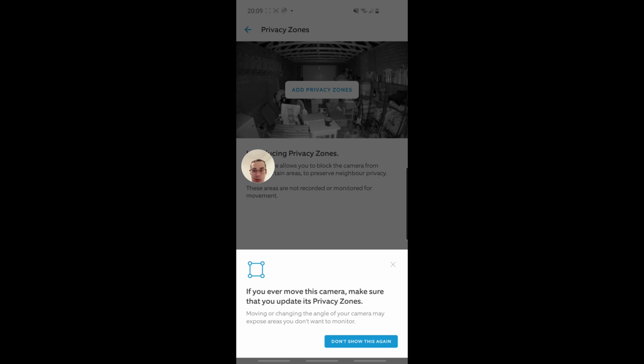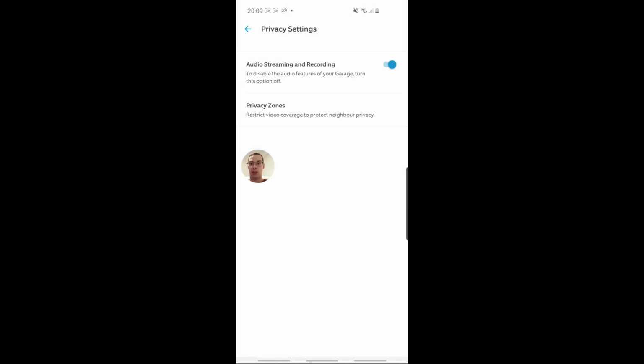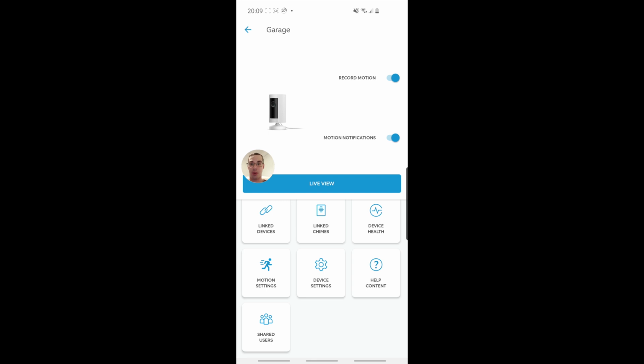If you ever move this camera, make sure you update its privacy zones. That's a handy warning as well, because obviously if you reposition your camera, that privacy zone will track to a particular point which you might not want, and it'll start blanking out some useful footage. So it's just giving you that warning that you might need to change that. You don't get that warning on your Ring doorbells, because your Ring doorbells will be screwed into place or secured into place. But it seems to do that on the Ring camera, or this Ring indoor camera anyway.